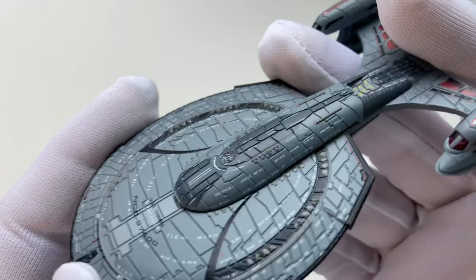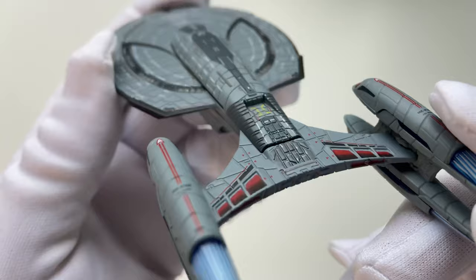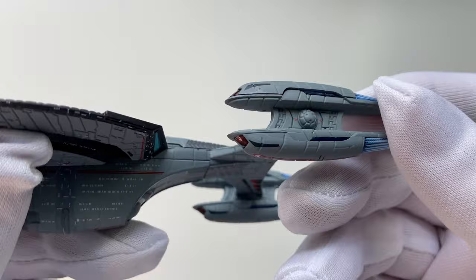Again, you have your escape pods. Nice shuttle bay down the aft as well. And again, I believe these are the impulse arrays here as well, which are plastic inset. Quad nacelled. Plastic inset for the Bussard collectors. I say plastic inset, painted inset there, sorry.